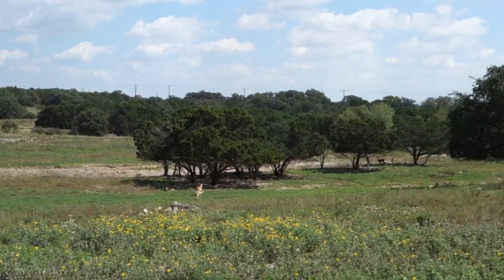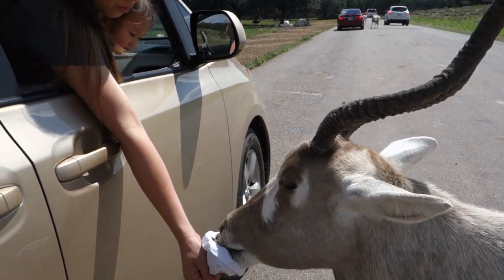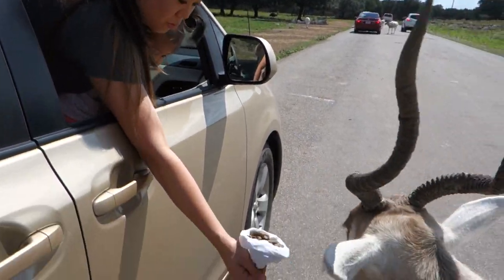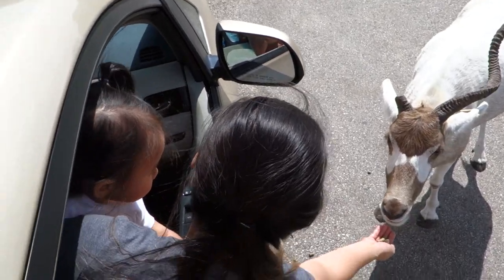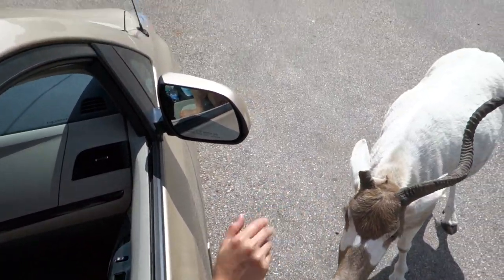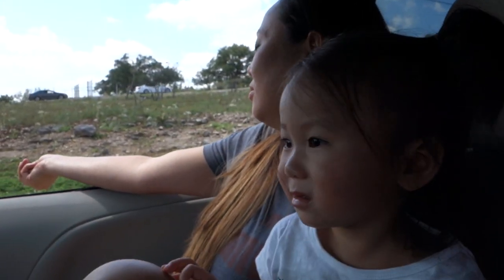Let's see what else we can find next. Look, a hungry addax. It sounded like I'm saying addax, right? It's A-D-D-A-X. Oh man, I feel bad for this one. I guess he went to war and lost a horn. Got a donkey in a car.